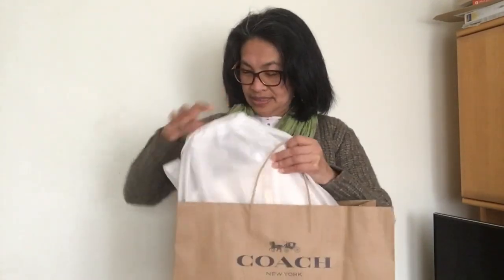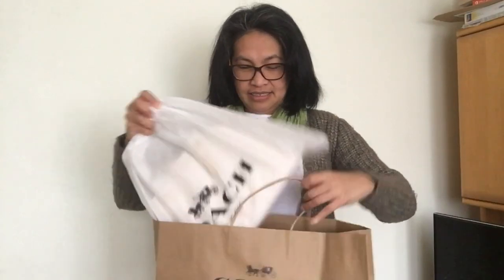Done! So, I love my new bag, guys. So, I'm gonna share you what kind of bag is it. And we'll unbox this one. Ayan. Nasa dust bag niya. So, it's my Coach. Ayan.